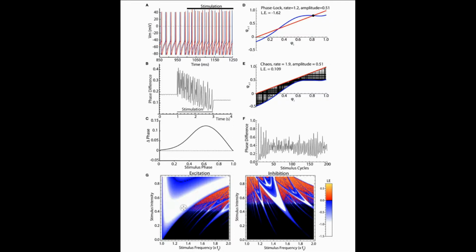Entrainment we plot as white here. When it's very weakly entrained, we plot it as blue. And when we get the behavior that you see in F, which is chaotic or could be chaotic, we plot it in orange.